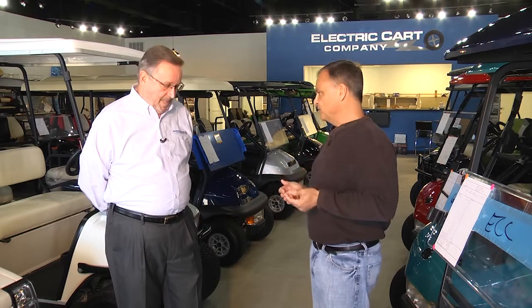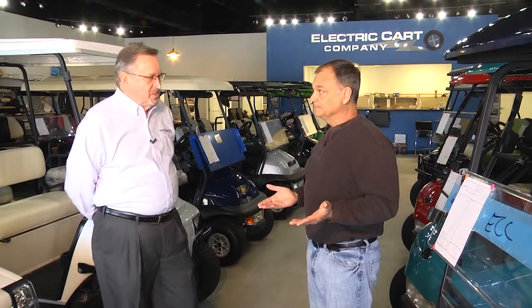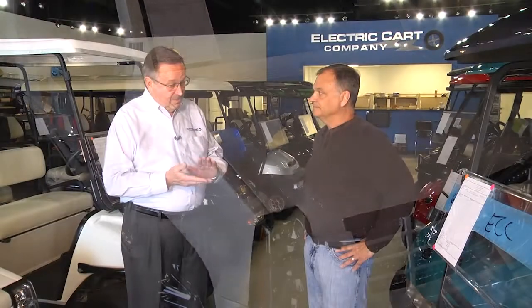What are the big differences between the traditional golf cart that you see on a golf course and one of these street legal carts? In its simplest form, it's speed and safety. The street legal cars, by law, have to go at least 20 miles an hour and can't exceed 25 miles an hour. A golf cart typically is a 14, 15 mile an hour vehicle. One of the features of a street legal is they have seat belts. Golf carts don't have seat belts.